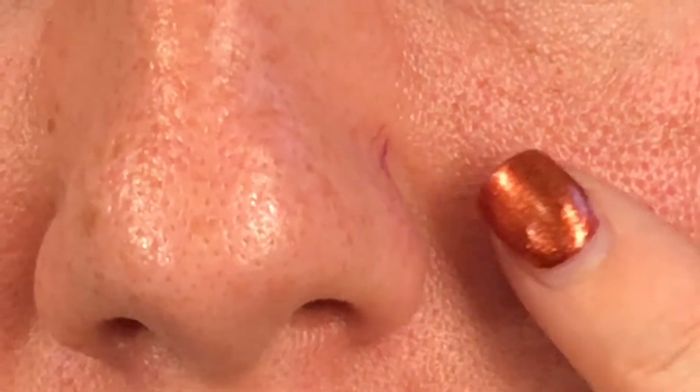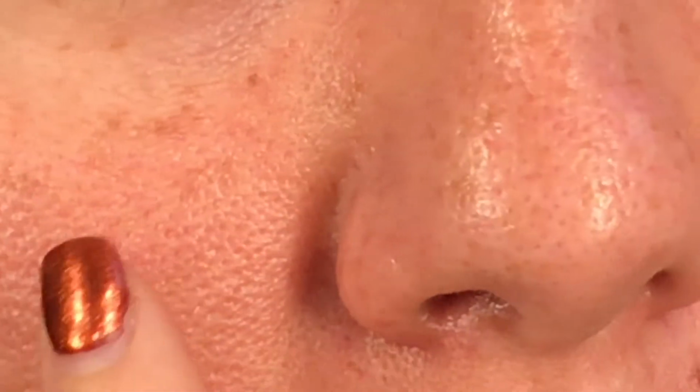Okay guys, so I got a super close shot of my pores. You see how large my pores are on my skin? I'm just going to go ahead, you can see I'm shiny, so I'm just going to take my Scott one-ply toilet paper and kind of wipe it down to take any excess oil off my face. But look, you guys can still see how large my pores are.